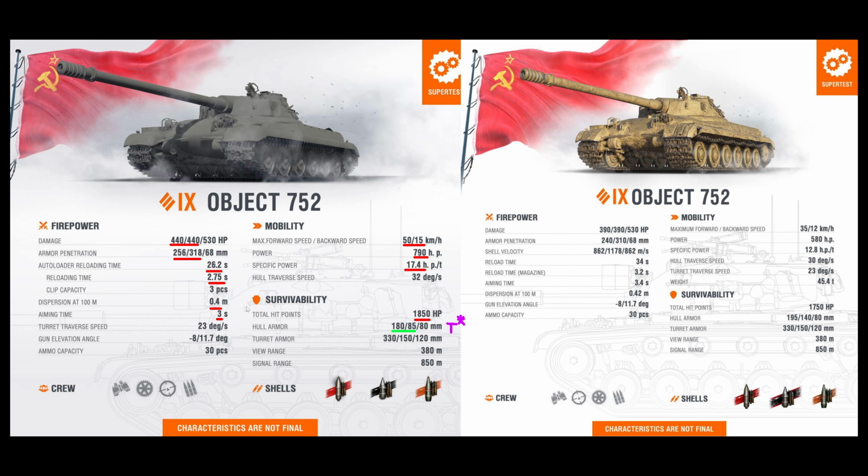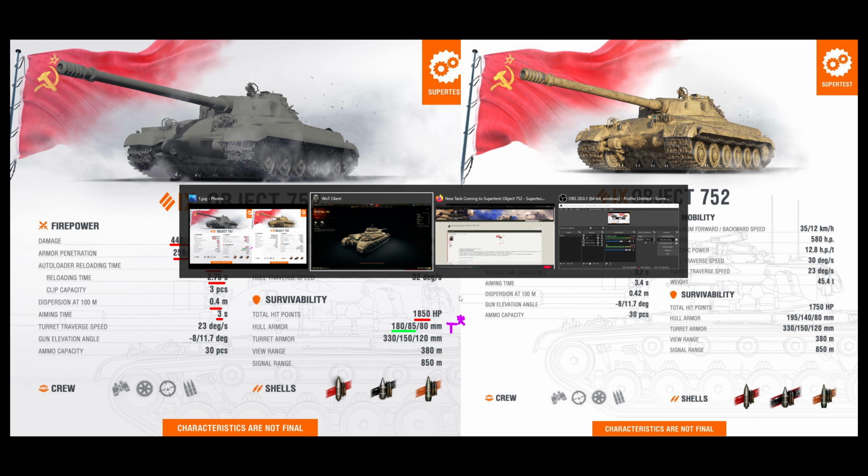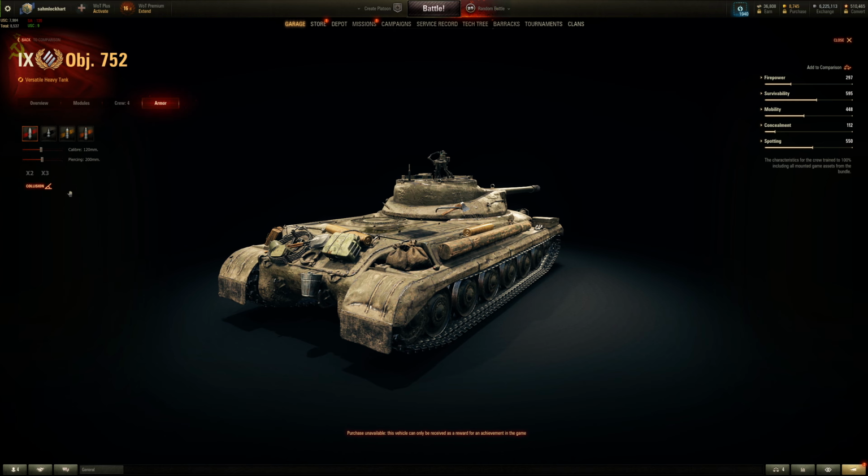Okay, accuracy gets nerfed, aim time nerfed, intershell reload time gets nerfed, so cannot spam all the alpha or burst damage. Nerfed the health, but the armor is technically a buff. Not really, they just changed the stats. So on paper it looks good, but the armor did not get changed. So basically, gun gets nerfed, speed gets nerfed, does not get the armor package, practically. And what I mean by the armor package is the same armor, practically.